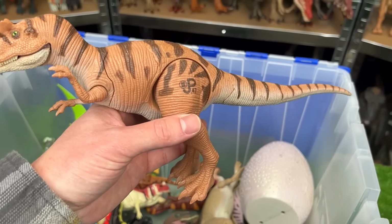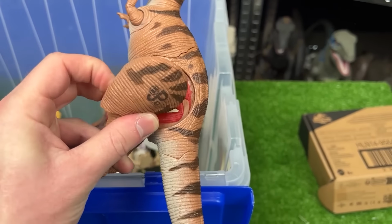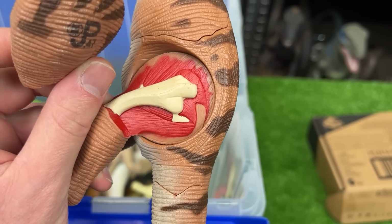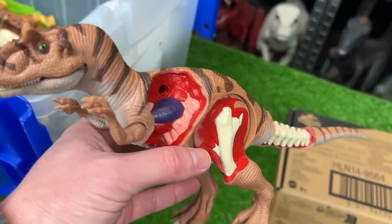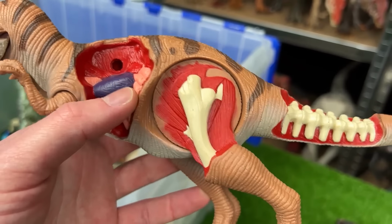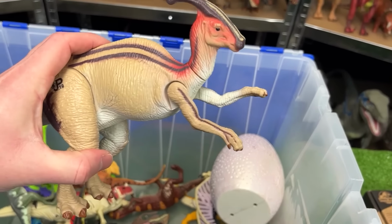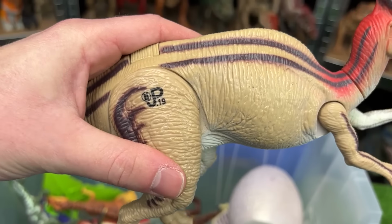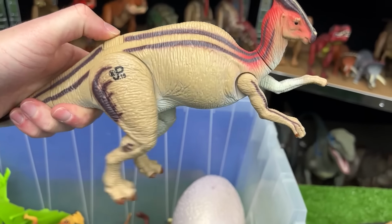This Jurassic Park figure is the Allosaurus figure, and this one has some body parts that you can take off to reveal the battle damage underneath. You can also remove part of its chest and even the rib cage underneath, and also a part of its tail. That's pretty cool. I don't think many of the new Jurassic World figures have this much battle damage that you can reveal. Here is the Parasaurolophus figure. This is JP19, and it has a single button on its back for the running action.